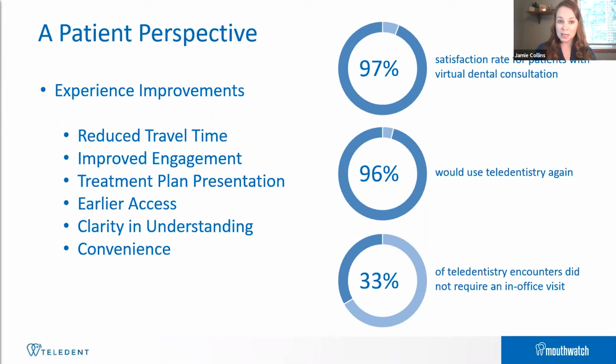A couple of studies came out. 97% patient satisfaction rate. And of those, 80% had never had a virtual telehealth encounter prior to their teledentistry visit. So they were happy with it. They were happy with the outcome. They felt they were understood. And 96% said that they would use teledentistry again.